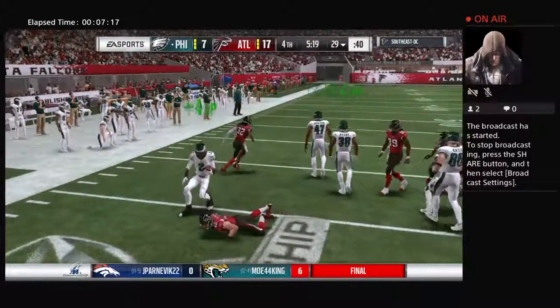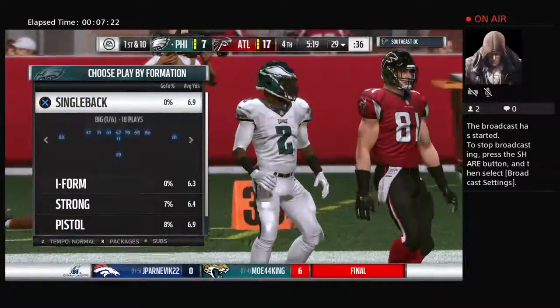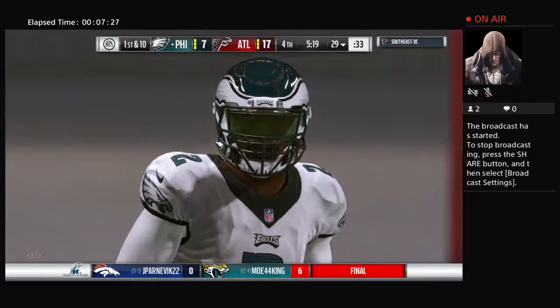And a good return as he'll be stopped just shy of the 30-yard line. Philadelphia getting set to take the field. And last time wasn't pretty. One play and an interception. We'll see if they can do better.